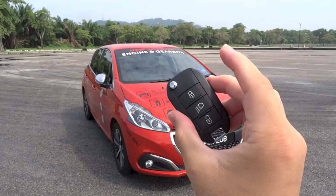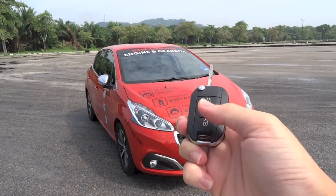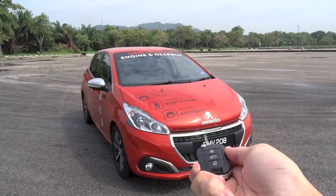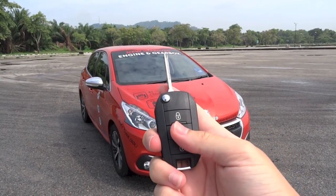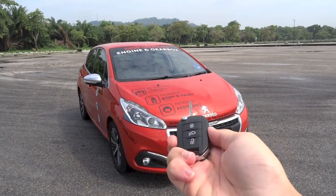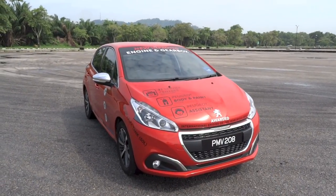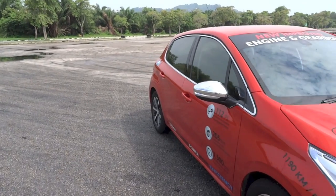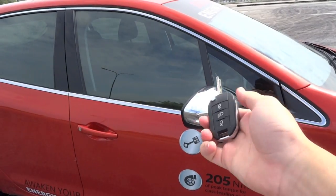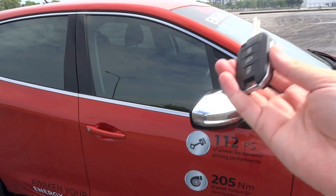So, here is the key. Let's go ahead and start it up first. You can manually activate the headlights just by pressing this button. The side mirrors are currently folded out. Upon locking the car, the side mirrors automatically fold in, and upon unlocking, the side mirrors automatically fold out again.